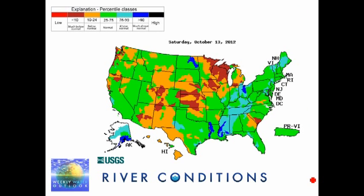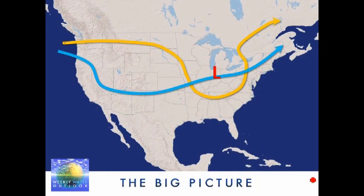Streams across the state of Texas are generally in the green range here, which would be normal, between 25 and 75% of normal. A couple patches here and there are a little bit above or a little bit below, but generally we're looking at normal stream flow across the state.